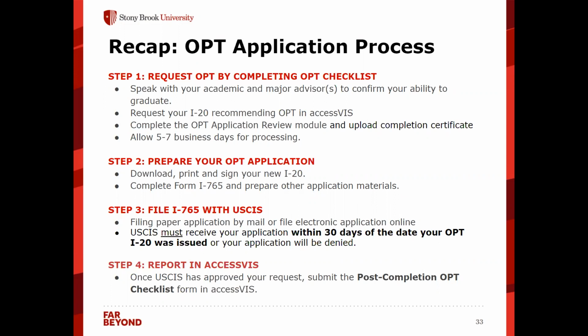USCIS must receive that application within 30 days of the date your OPT I-20 was issued, or your application will be denied. Just to let you know, if you do file after that 30 days, they will accept your application, take the fee, everything. And then once they're reviewing it, they will deny it. So you won't find out that denial until months later. So it's really, really important that you file it on time.